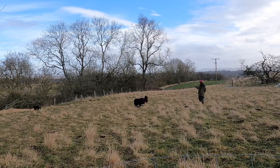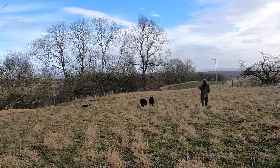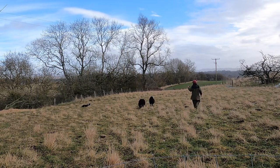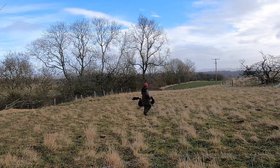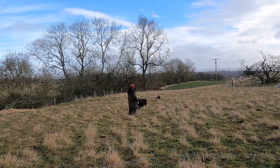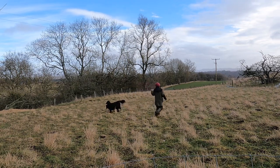Come by. Lie down. Now the away is going pretty well. He's keeping his distance on both sides. He isn't coming in and encroaching on that space. He's maintaining that distance and he's pretty much doing this drill perfectly.